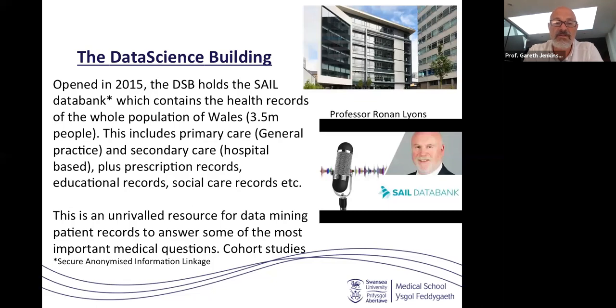It also contains all the secondary care information from hospital visits, scans, endoscopy, tests, clinic reports from various different clinics, depending on what the patient has been in hospital for. But it also contains prescription records, education records, social care records, and many, many other records. And they're all integrated together so that you're able to identify for a single patient their whole health life story at the click of a button.